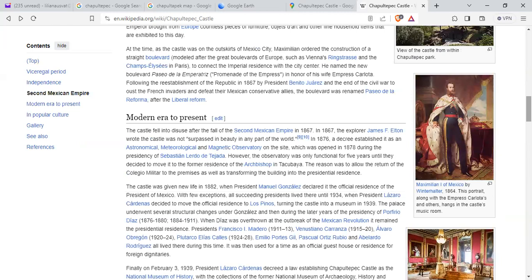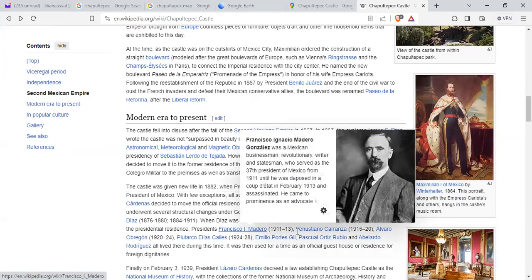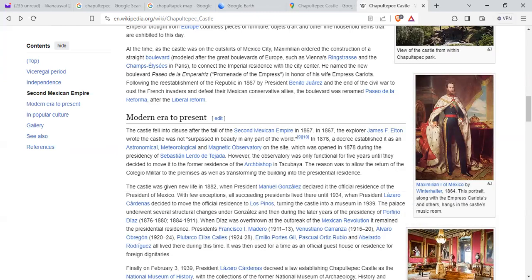Interesting thing, the castle fell into disuse after the fall of the Second Mexican Empire in 1867. The castle was given a new life in 1882 when President Manuel González declared it the official residence of the president.